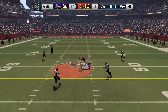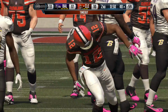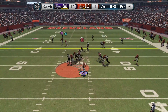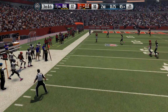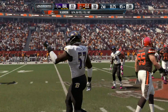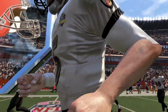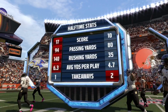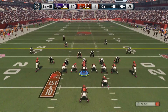Neil Gordon over the middle finds a wide open Josh Gordon, who dives for that one, and the Browns take a timeout. 3rd down and 6. Can they keep their drive going? Gordon fires to the sideline, and it's caught by Johnson, but he's out of bounds, and that's how the drive and the first half ends. Baltimore on top over the Browns, 17-10. An unproductive first half for the Browns.